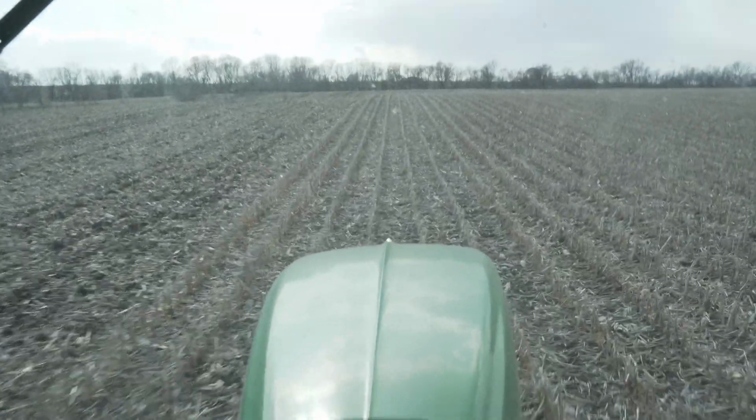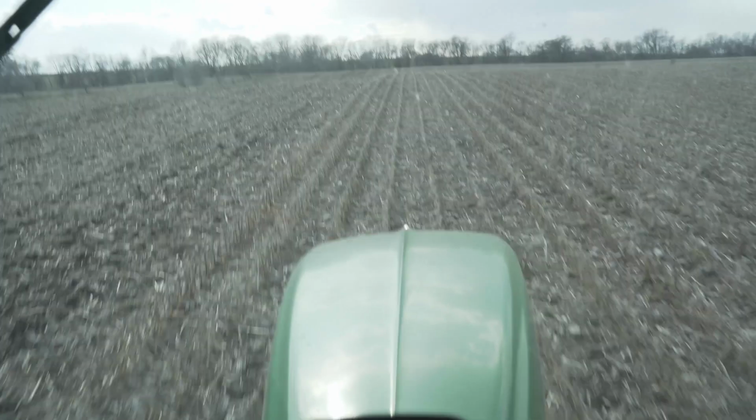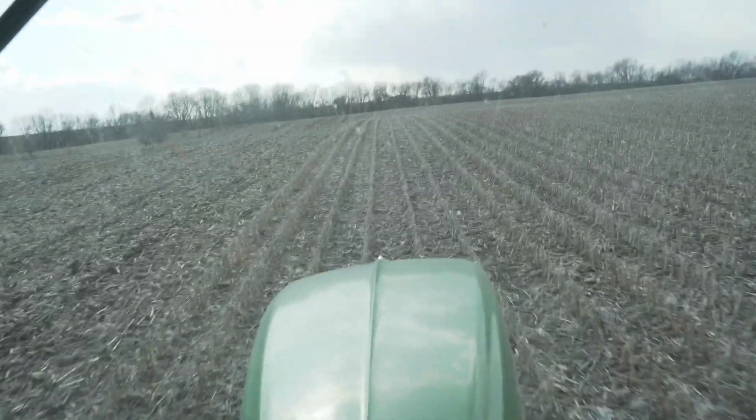Alright guys, so I've been going for a little bit. Everything seems to be going alright, not too muddy at all. The last couple days must have dried the ground out. Really glad I can get back in the tractor. It feels really good after a long time. Nothing better than being out here and doing this by yourself. It's peaceful in my eyes and it's just fun to do, so I'm having a good time.